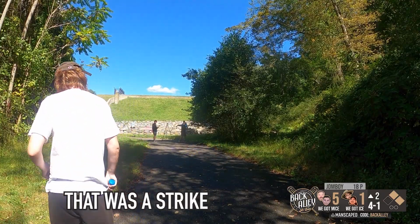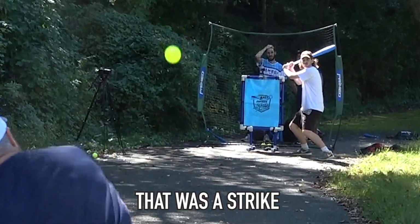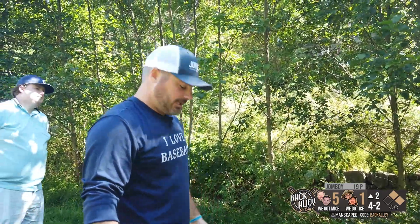That was a good cut. That was a strike. The zone is there. Was that a strike? Yeah. That was a strike. Was it? I think so, yeah. I think we're going to get risky here and throw a splitter. First one of the day.